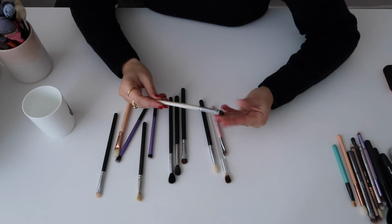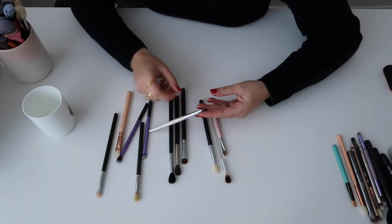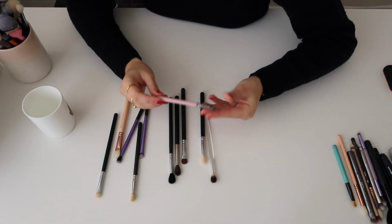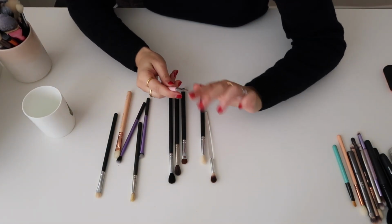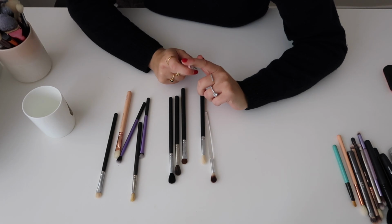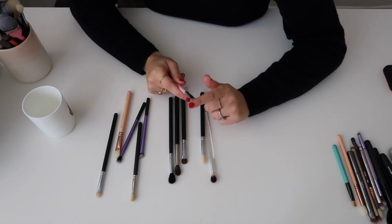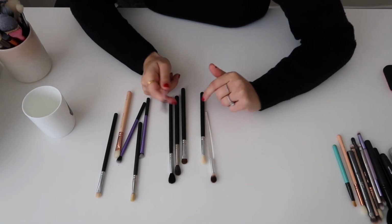This, by the way, is from e.l.f. It cost me £1.50 many, many years ago, and I just think it's a great brush still, so I'm gonna keep it. Another one, is this MAC as well? No, this is Sigma. This is a concealer brush. I actually don't have any like this, which makes me want to keep it. Yeah, I'm gonna keep it because I don't think I have any other brushes like this, but it's not actually a brush that I really find that I use very much.